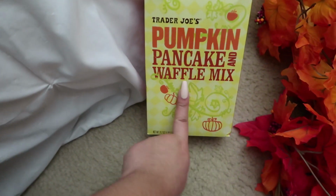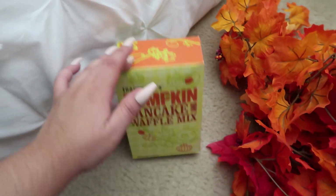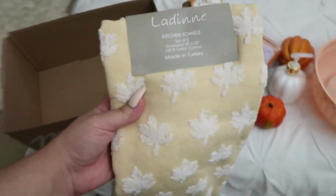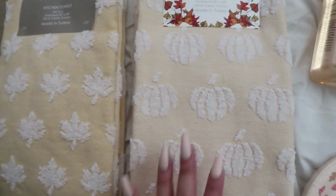I also did check the expiration for this pumpkin pancake and waffle mix, and this is good until 2021. And then this pumpkin spice herbal tea is also good until 2021. I also completely forgot that last year I had gotten these super cute little kitchen towels. And then this year I got almost the same exact towel, except this year I got these super cute little pumpkins.